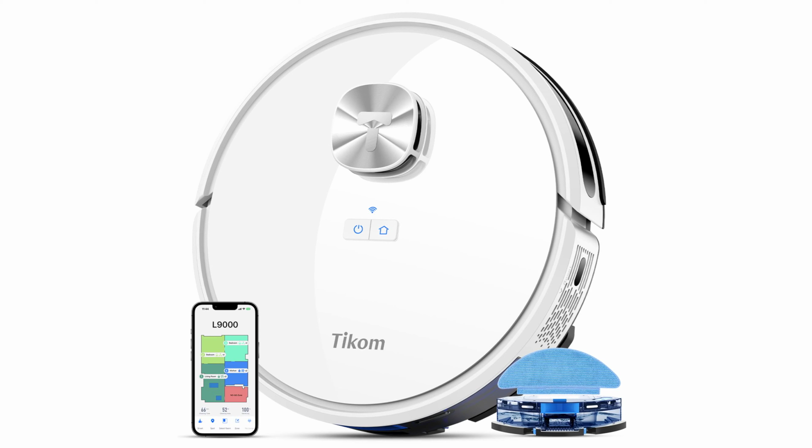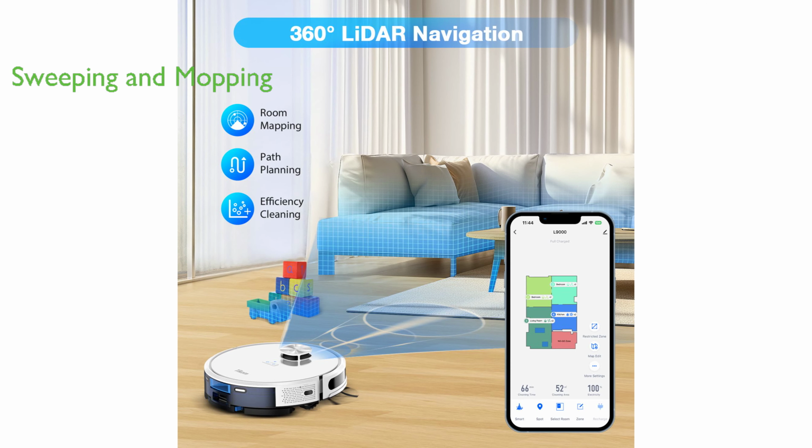The Tikom L9000 Robot Vacuum is an impressive device, boasting a 360-degree LiDAR navigation system that creates accurate maps and can store up to 5 maps for customized cleaning schedules. The L9000 not only vacuums, but also mops, equipped with the latest mopping technology, an electronically controlled water pump, and adjustable 3-level water output, ensuring a thoroughly cleaned home.